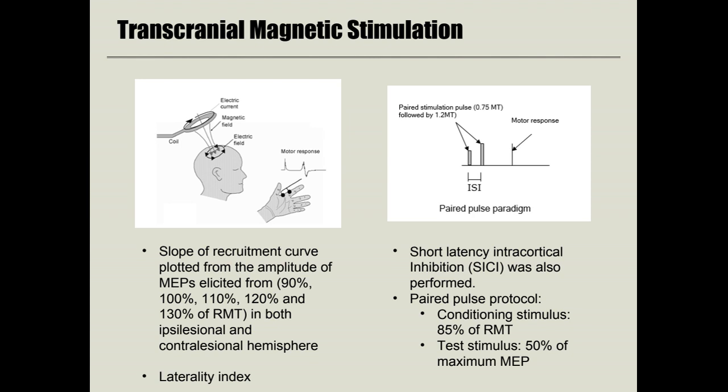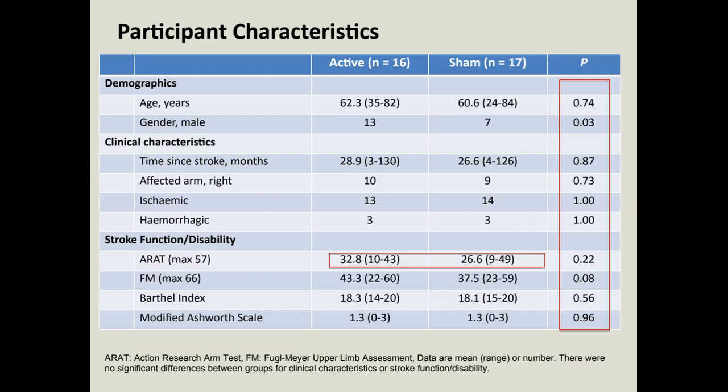So that's our data analysis. I'll quickly move on to our results, which is what a lot of people want to see. Okay, so what did we find out? So this is the baseline.